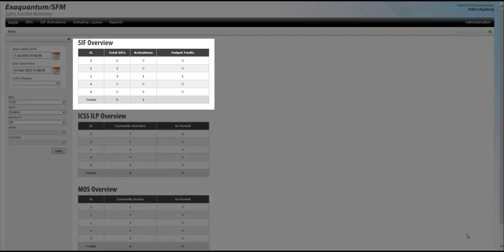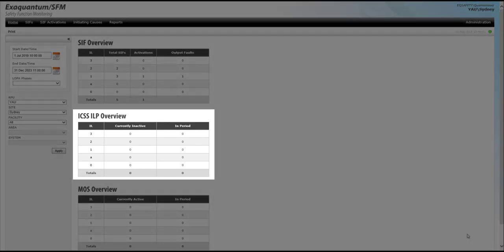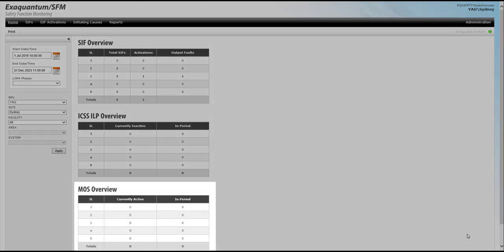The first table shows the SIF overview, which lists the number of SIFs per SIL, the number of activations, and any output faults. The Depropanizer unit has 2 SIL2 and 3 SIL1 SIFs. There has been a single activation within the period and the area selected in the filter pane. There has also been a single output fault, which refers to a SIF failing to activate within the target time. The second and third tables show an overview of the status of the Independent Layers of Protection, or ILP, and the Maintenance Override System, or MOS.